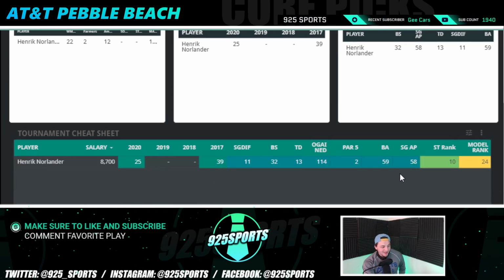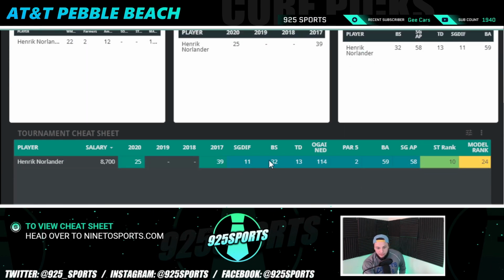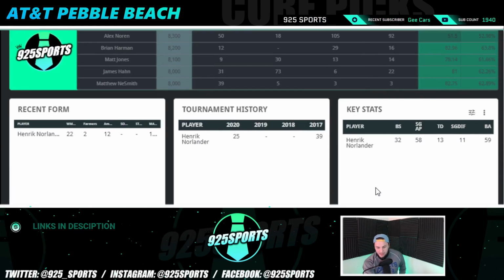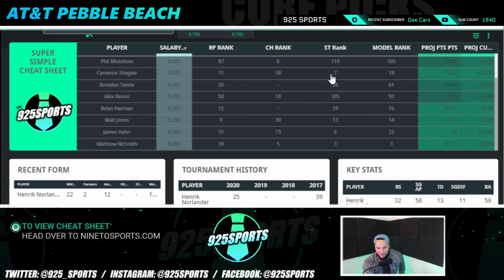Stat rank, the dude has been playing some good golf. Top 10 stat rank, ranks 24th in the model overall. He ranks top 30 or better in strokes gain differential, ball striking, total driving, and par 5 scoring. And then around 68th in bogey avoidance and strokes gain approach. So, yeah, I'm liking some of Henrik Norlander this week. It does feel crazy to pay up for him at that price point.